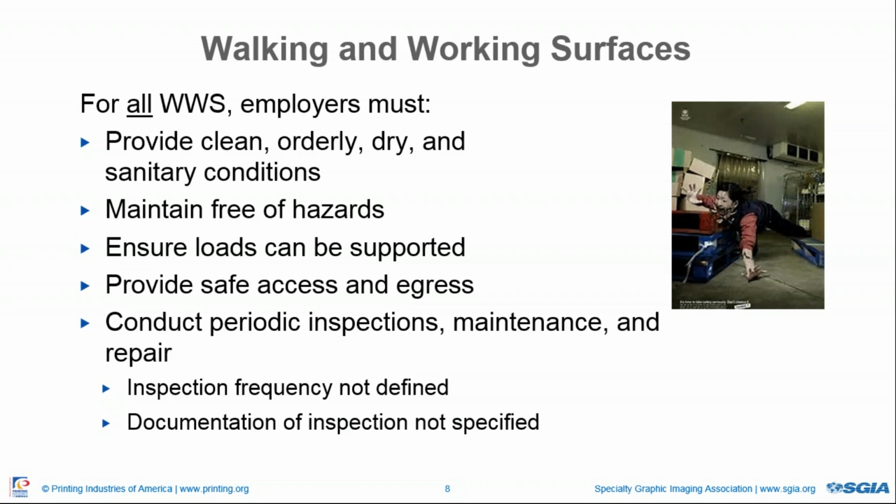Employers are also required to conduct periodic inspections, maintenance, and repair. However, the standard did not define the frequency at which the inspections need to occur. It also did not specify the documentation that's required for those inspections. In that situation, we always like to say that if you didn't document it, there's no way to prove that it happened. So although documentation is not required per the way the regulation is written, documentation is always beneficial for you to have. That way, if there's an inspection, you can pull that documentation up and show that you were inspecting those walking working surfaces at a set frequency and you were documenting the process.